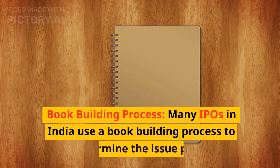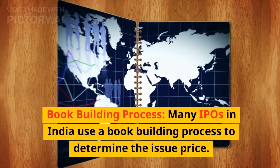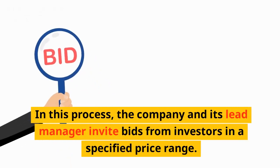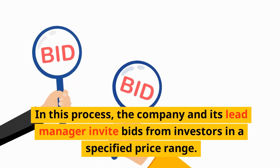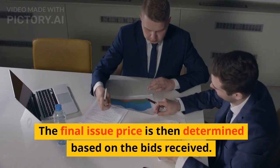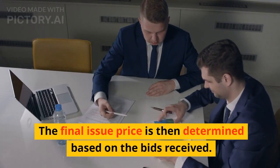Book building process. Many IPOs in India use a book building process to determine the issue price. In this process, the company and its lead manager invite bids from investors in a specified price range. The final issue price is then determined based on the bids received.